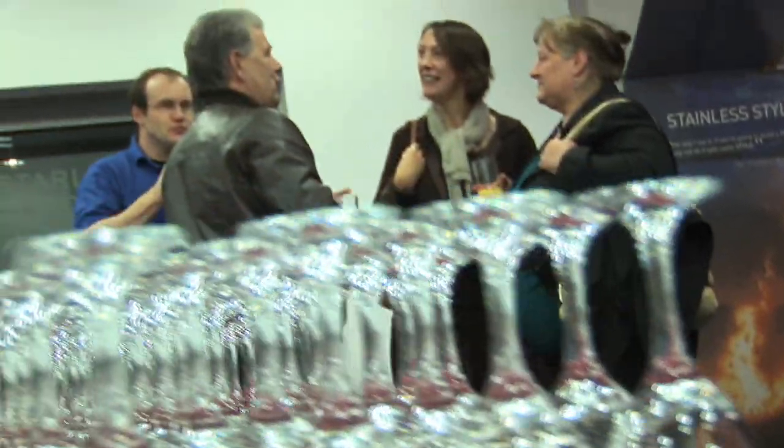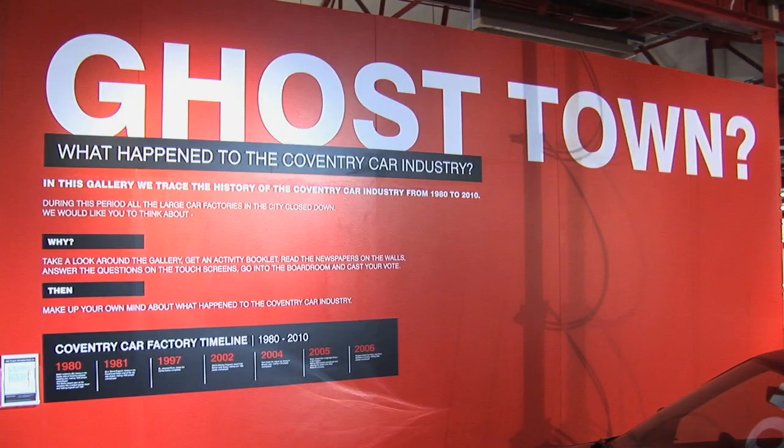So the new gallery we're about to open is called Ghost Town. It tells the story of the end of the large motor car industry in Coventry, from 1980 till 2010 to the present.